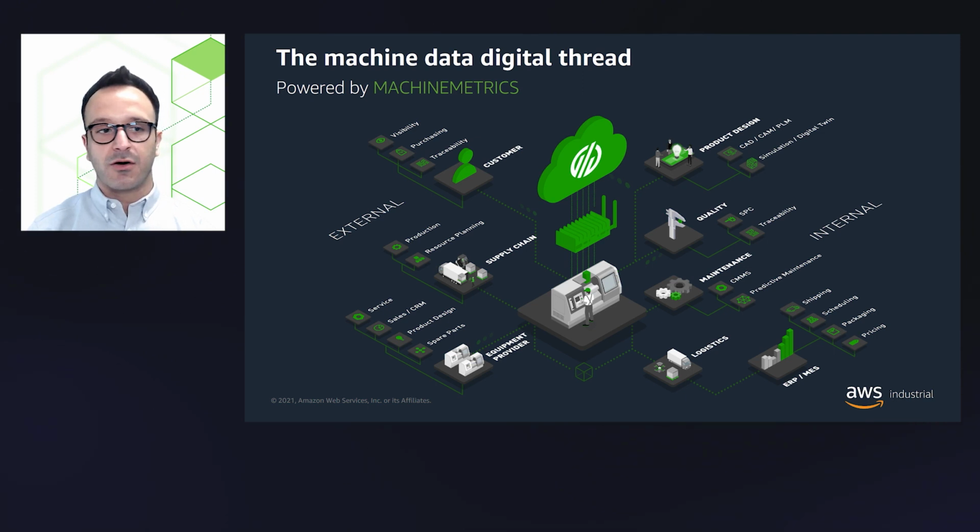We have customers that are integrating data from operators into their HR software and now automating performance reviews across dozens of factories. And in doing so, MachineMetrics becomes the operating system of an autonomous factory, an engine that can empower factory automation with machine data. And we're still just in the early stages here of showing what's possible.